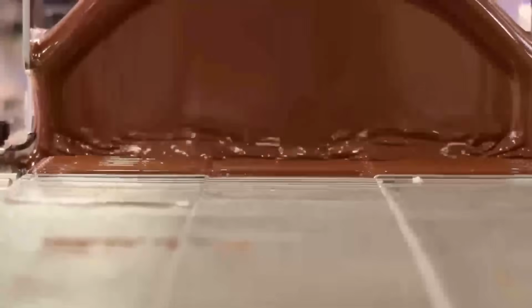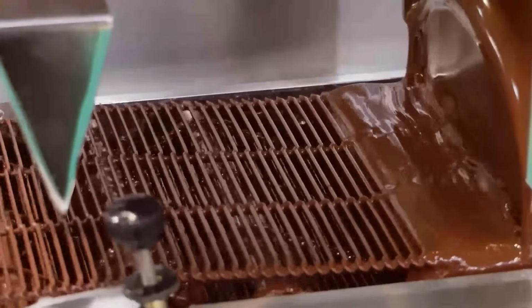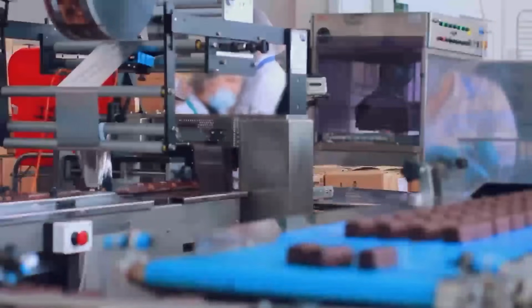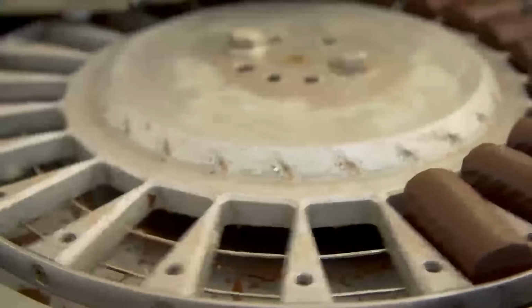Once the bars are coated, they enter a multi-zone cooling tunnel. This tunnel is divided into different temperature zones that gradually reduce the temperature, allowing the chocolate to set perfectly without cracking or becoming dull. The bars emerge from the cooling tunnel with a firm, glossy chocolate coating, ready for the next stage of production.